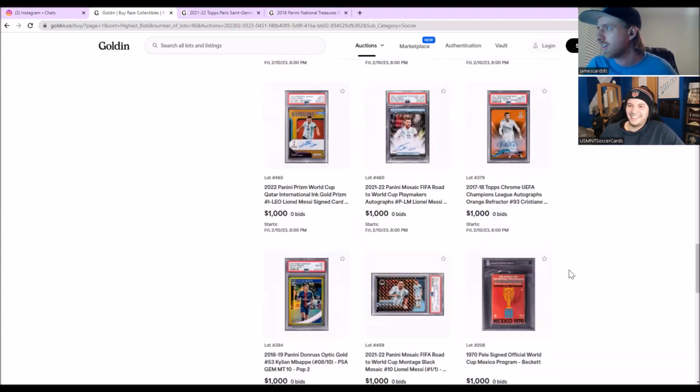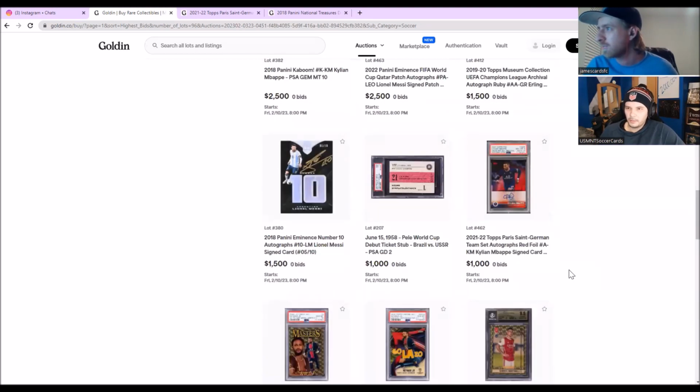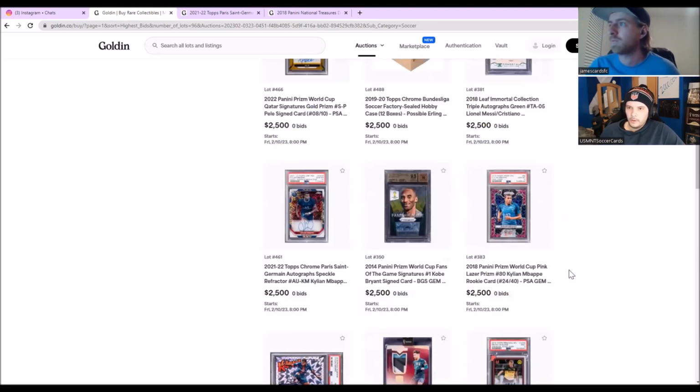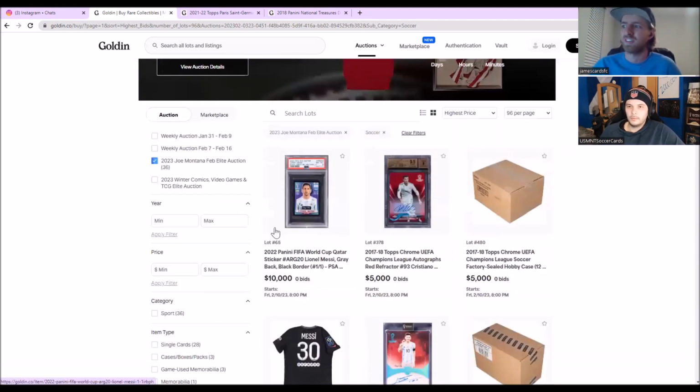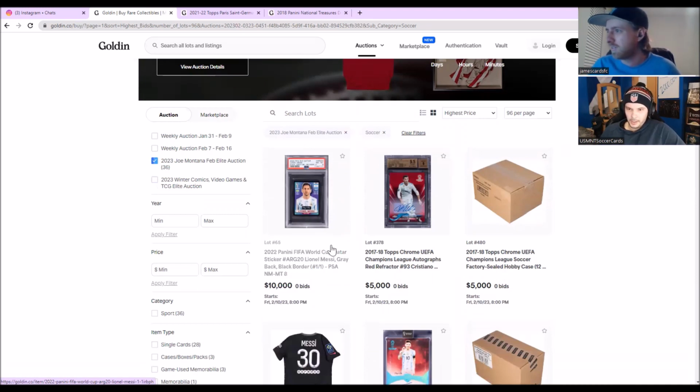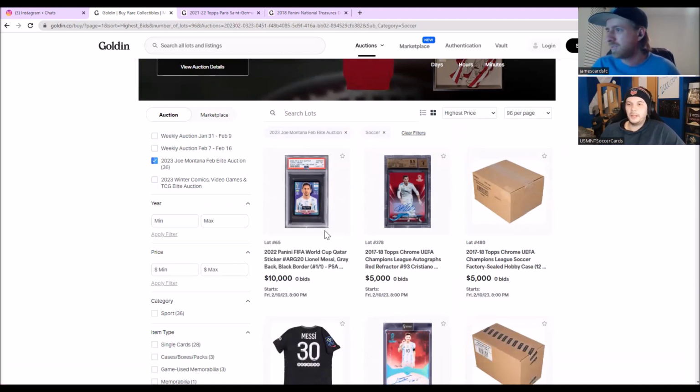I'll scroll through one more time just so I can see all these cards again. But really cool auction coming up for Goldin, it seems. And I will be beyond interested in seeing what this ends up for. This would be really fun to follow. I'm excited, and maybe we can talk about it in the coming month as well.